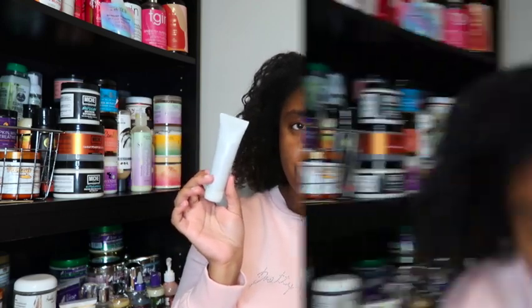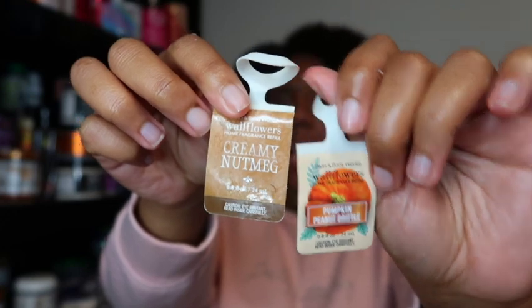Next, I have a facial wash here, and this is from Honest Beauty, and it's the Refreshingly Clean Gel Cleanser. This again wasn't memorable. All right, y'all, so I have the three plug-ins that I finished here, and the one was the Twisted Peppermint, like I said, and then I have Pumpkin Pecan Brittle and the Creamy Nutmeg. So that's what the labels look like.